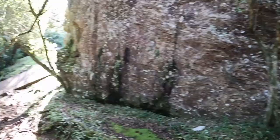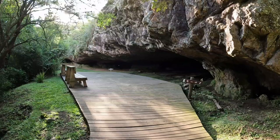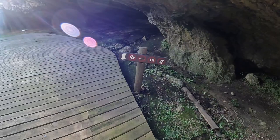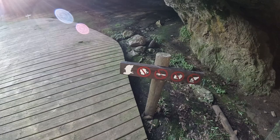So this is the end of the path. You can go back to the cave. Remember the cave that we talked about before. Take a look at this warning. It's pretty clear. There are bats flying here. We cannot speak hard. Loud, sorry. We cannot speak loud.